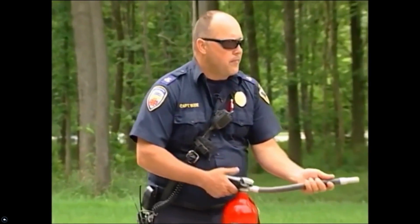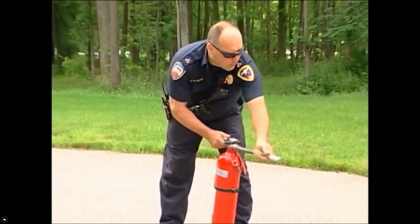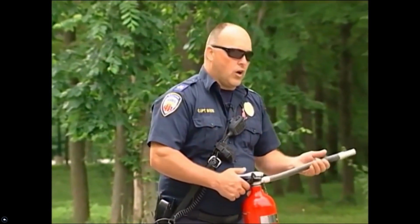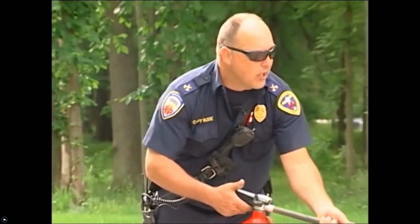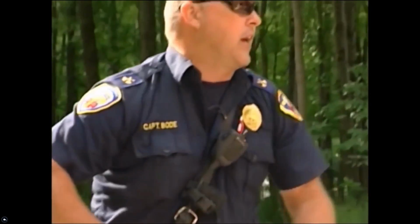Get your hose out, aim, and then squeeze, and you're going to sweep the fire. Again, this is comfort zone, and this is one of the things you're going to work on today. I don't care if you go, okay, I'm going to aim, I'm going to squeeze. I don't know how far this thing's going to shoot. I'm starting here, okay? And you realize you're still 5 feet away. Let off the trigger, get a little closer, and then start your sweeping motion and kind of move in, okay?